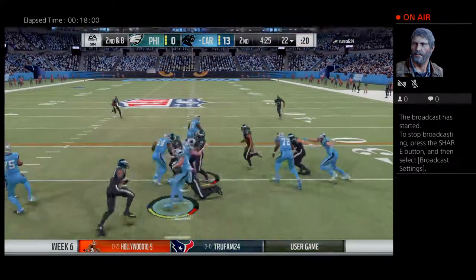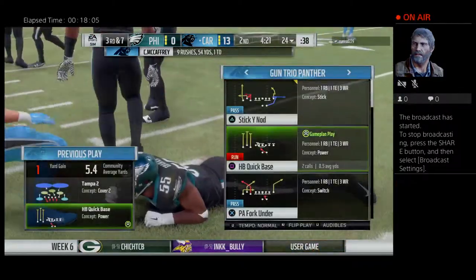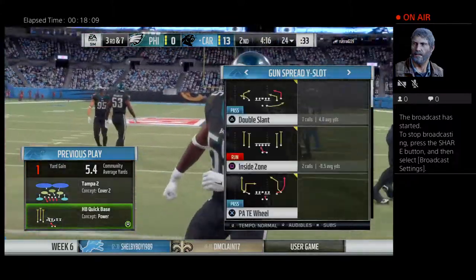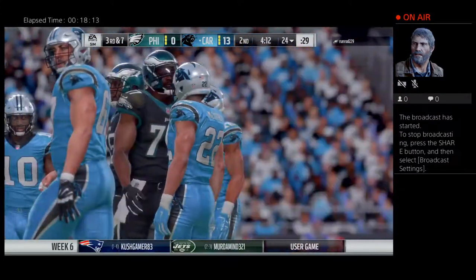On second down, McCaffrey. And not much there. Maybe a yard up to the 24. But now they're in a spot that every team tells us when we have our production meetings they don't want to be in, third and long. And that's because those back-to-back running plays just didn't accomplish a whole lot.